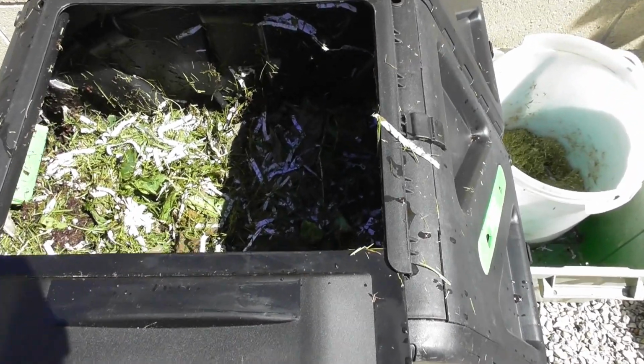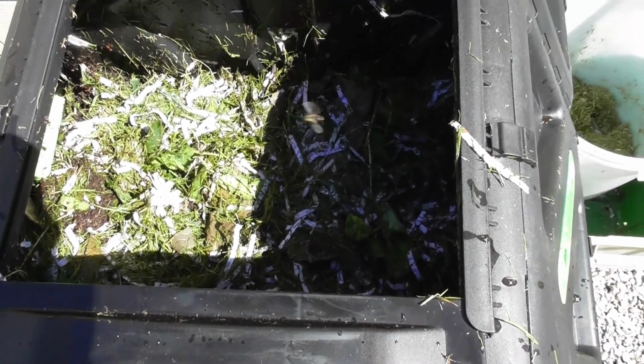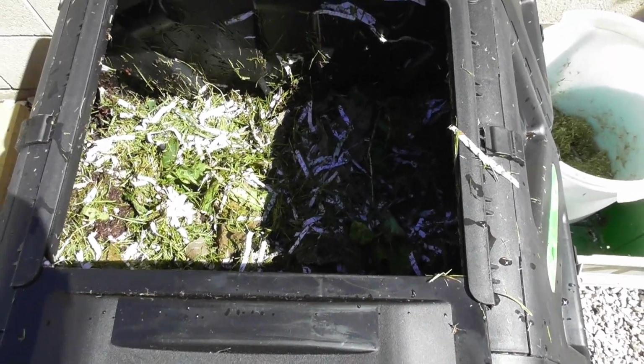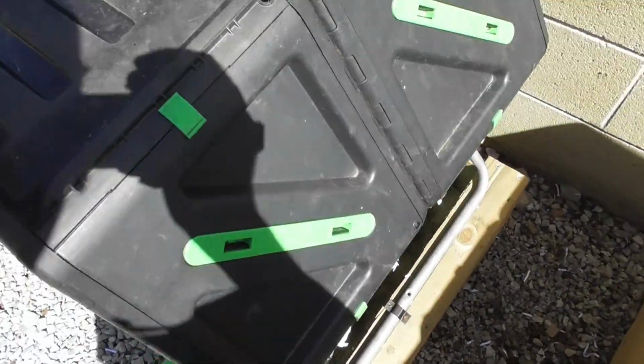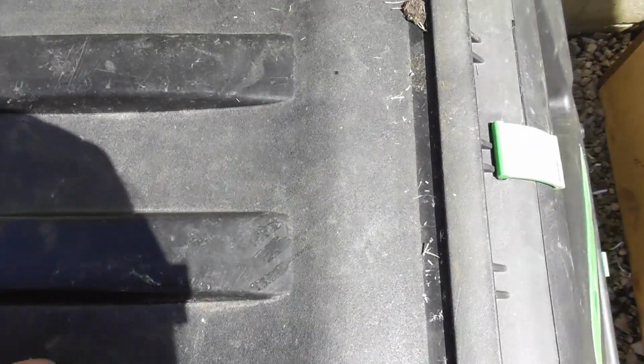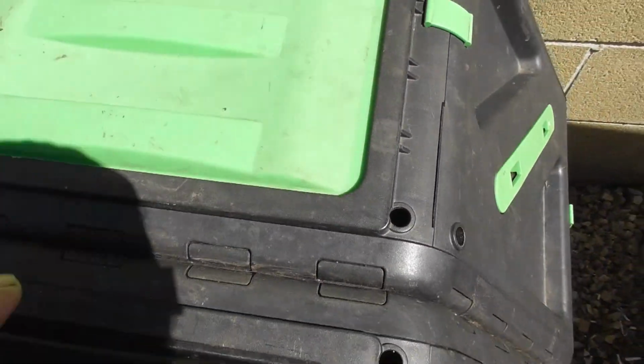Okay, I've got one side partially loaded. It'll take quite a bit more with this one. So we're okay. Because if you have a look in this one, that is now composting down very well. And that one also. They've both got to have a good turn today again.